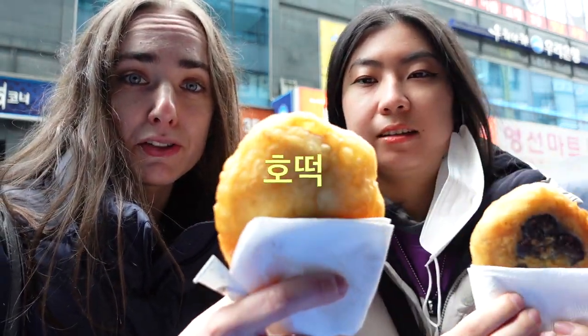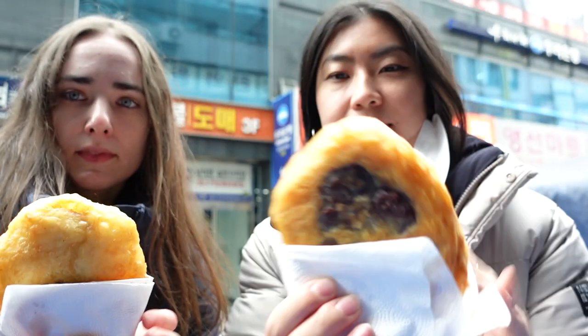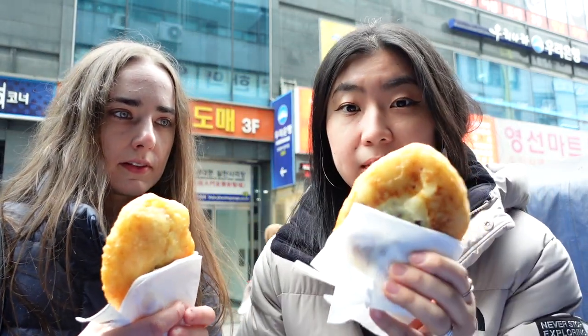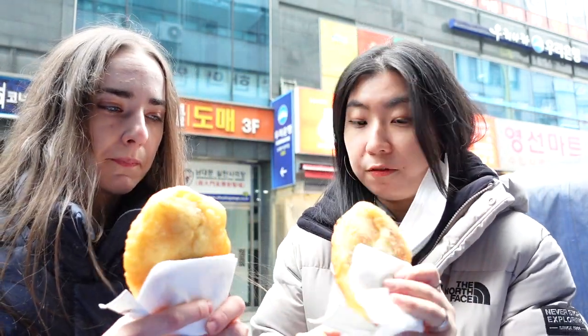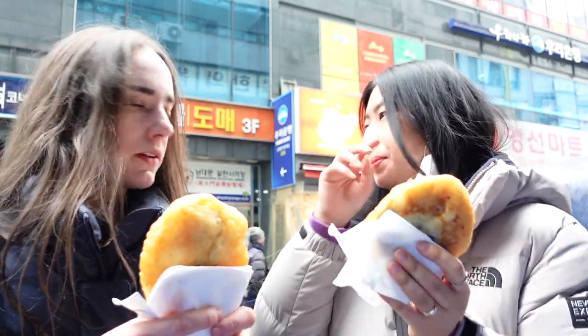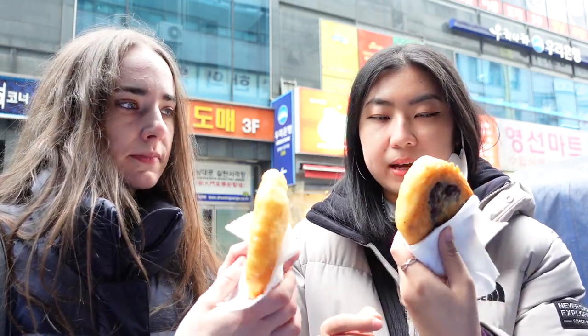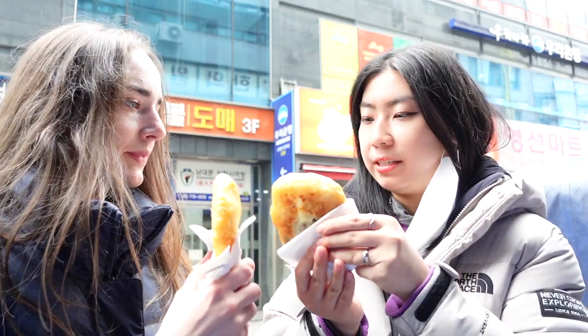They're freaking huge. This is the red bean one. And this is the honey one. This costs 1,000 won. Really cheap. So freaking huge. We waited about 15 minutes. It's pretty long. This is definitely one of the really popular stands here. And if you compare with our previous vlog, this one is much thicker. And it's fried. So ready? Cheers.